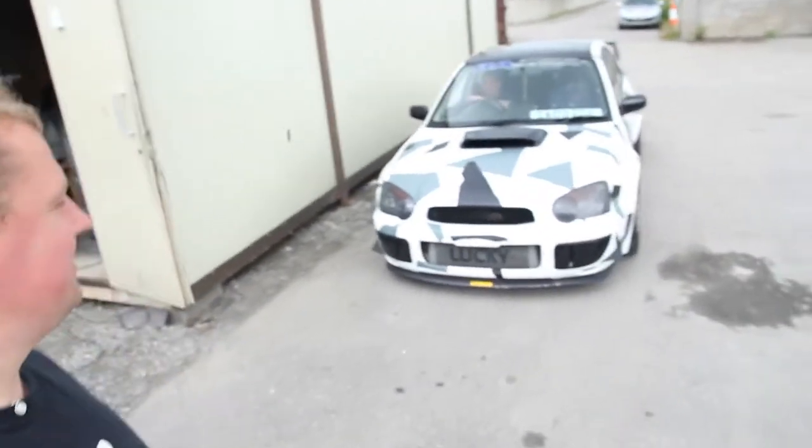All right guys, that's the Subaru finished. It's looking good. All ready for a Scottish car show this weekend. So I'll give you a quick video of what it looks like.